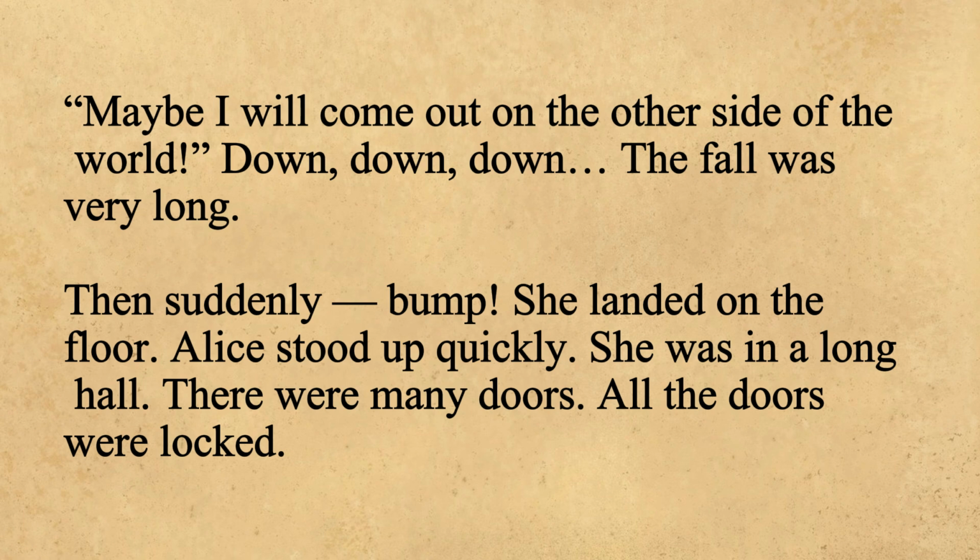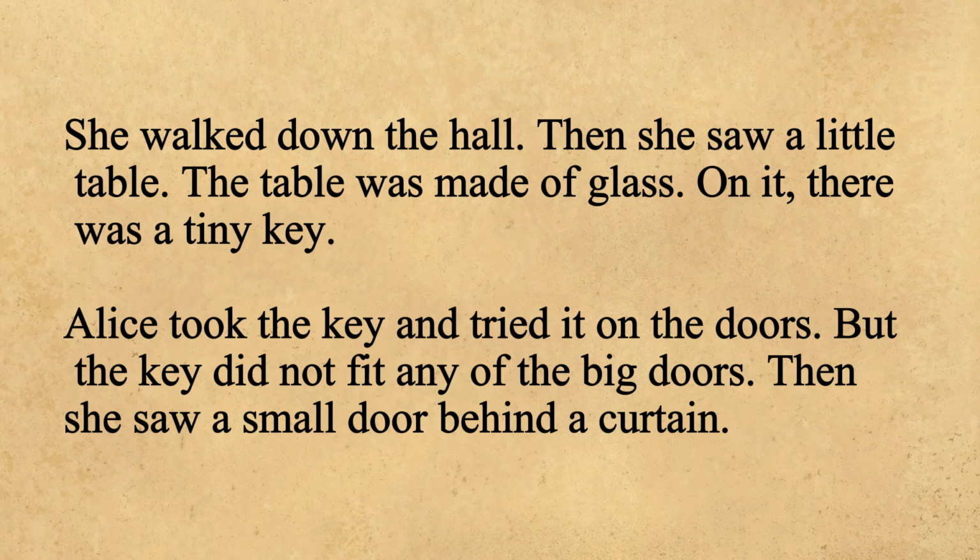Alice stood up quickly. She was in a long hall. There were many doors. All the doors were locked. She walked down the hall. Then she saw a little table. The table was made of glass. On it, there was a tiny key. Alice took the key and tried it on the doors. But the key did not fit any of the big doors.